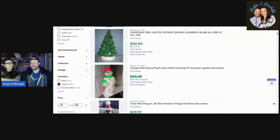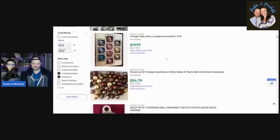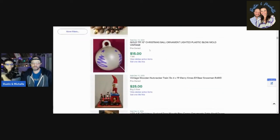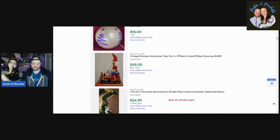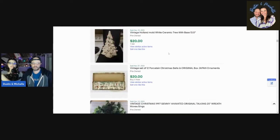Yeah, I remember having one of these at home. Me too, when we were a kid. Wow, those are great. $30. Well, I guess they're worth $30. Now we know. All right, we're learning some new stuff here as well. Good deal. So here are some more bulbs, or $15. That one has a cute pattern on it, so maybe you keep your eyes peeled for fun little patterns, things like that. Another Christmas tree, another vintage Holland mold white ceramic tree.